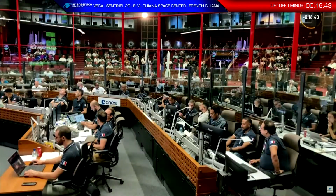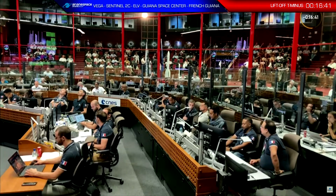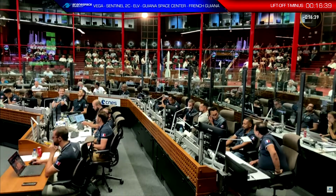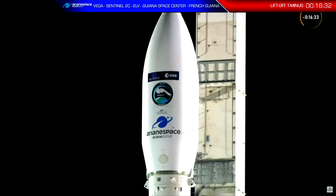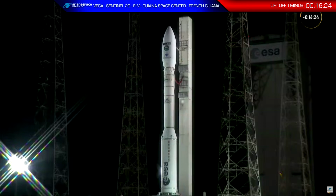Thank you. So, Vega on her pad, standing tall, about 30 meters tall, actually. You can see it just on the top left of the screens here in the Mission Control Center, scheduled to lift off in 16.5 minutes time. The countdown is there on the top right-hand side of your screen. Vega is going to be lifting off, as I said, in about 16 minutes, Damien.